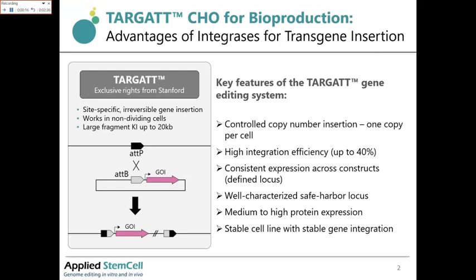20 kb. Some of the key features of TARGATT include controlled copy number insertion and high integration efficiency up to 40%. And the expression of the transgene is consistent across constructs. This is because these transgenes are inserted in a well-defined safe harbor genomic locus. And this allows protein expression from medium to high level. And the cell lines made with TARGATT are also stable, with stable gene integration.